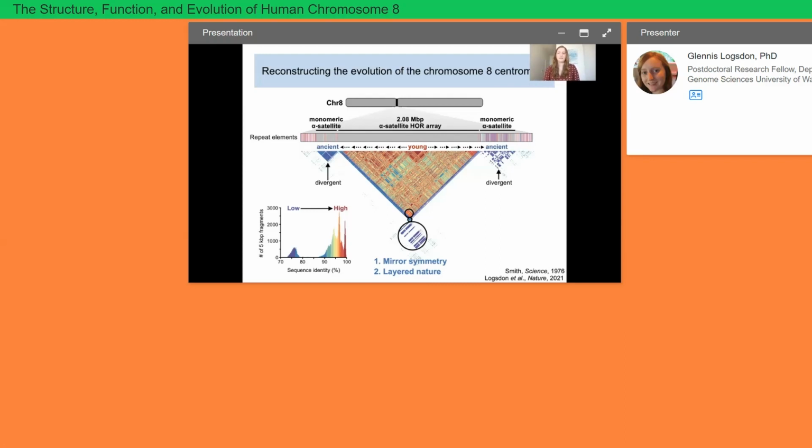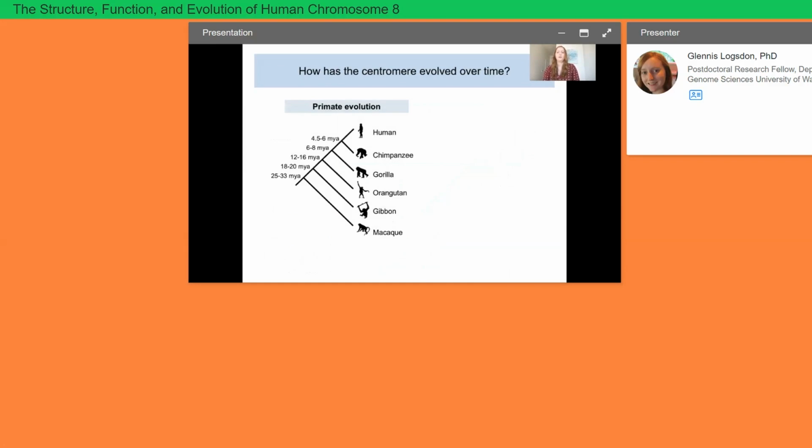This was very, very exciting to us, and it inspired us to look more into the evolution of the chromosome 8 centromere. So to do this, we looked back into primate evolution, where we have chimpanzee, gorilla, orangutan, gibbon, and macaque. And we sequenced and assembled the chimpanzee, orangutan, and macaque genomes with PacBio Hi-Fi and ONT technologies, and then tried to assemble their centromeres.